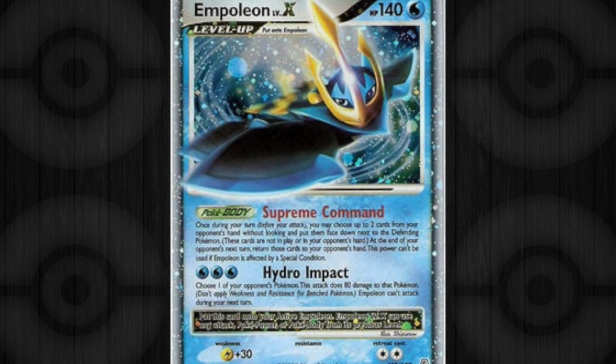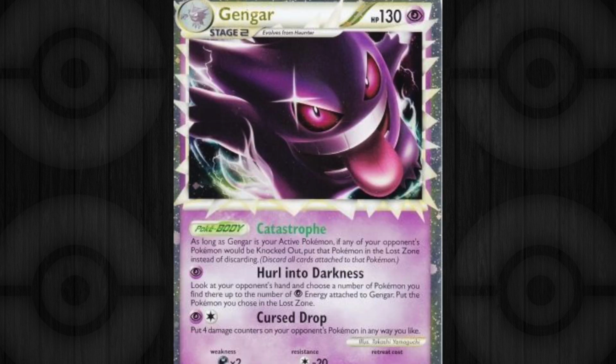Coming in at number 5, obviously speaking before about Prime, I have gone for my Level X Pokemon, and I have chosen Empoleon. One of my favourite Pokemon of all time. It could have been Gengar, but I have got a different Gengar on this list, so I didn't want to double up. I wanted to try and pick each card and let them be unique and not have too many, because again, I could fill the list with Gengars, I could fill it with Level X, I could fill it with Primes, so I've tried to diversify it a little.